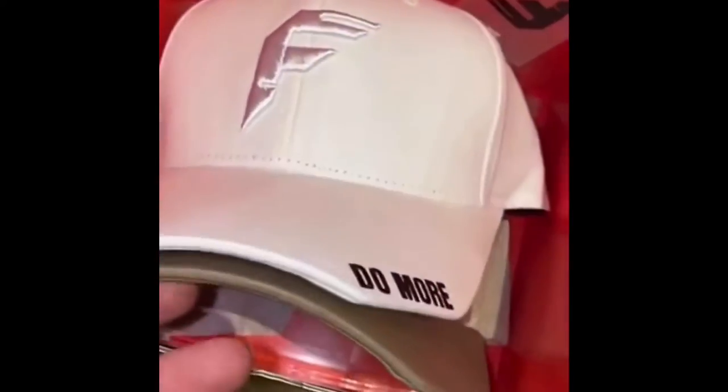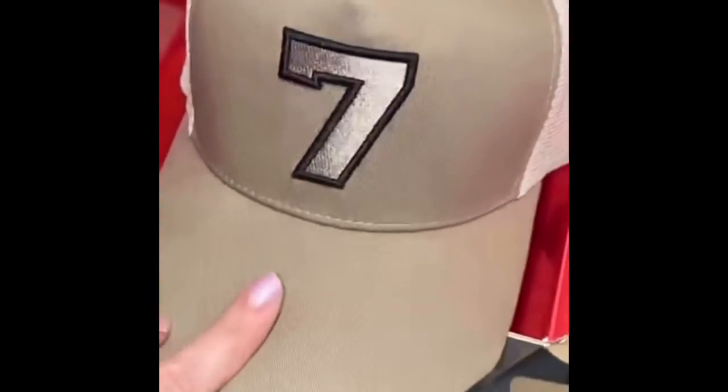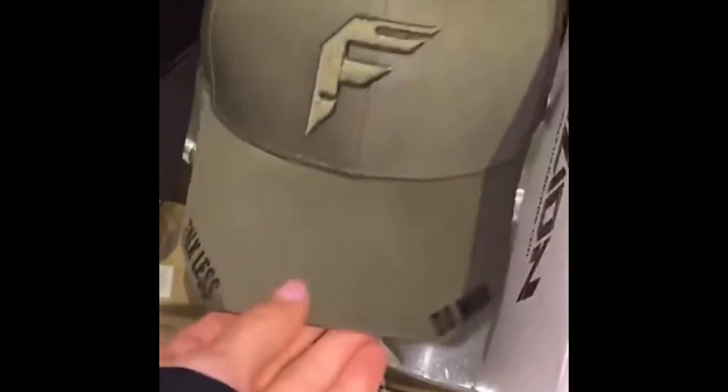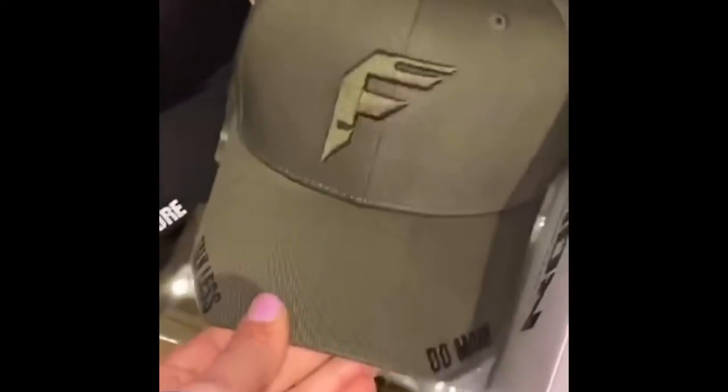Special delivery from Fusion Caps. They sent some really nice caps, an all white one, a nice beautiful tan colored one with the number 7. I love this. It's so cool. And this nice olive green color and the black one. Love it. Guys, come on. Support some local brands. This is an amazing brand out of the UAE, started by Khalifa Al-Marri. Check them out, guys. Love it. I love this white one.